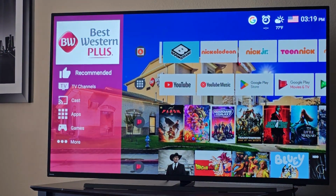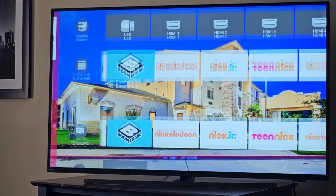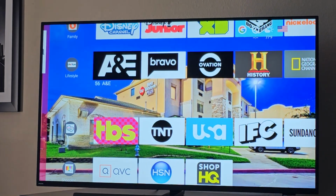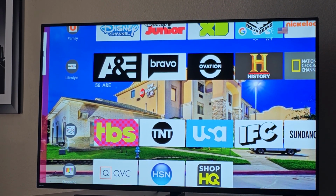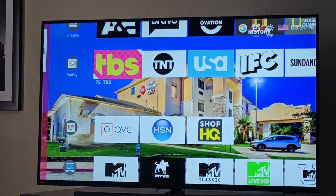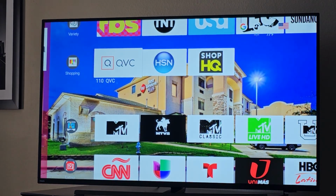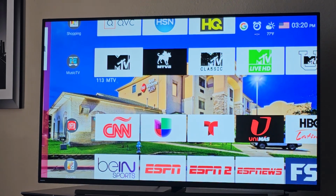So if I hit the home button again, I go right back to the main screen. I'm gonna go down here to themes again, and I'm gonna arrow back to the left, and then start arrowing back down through the categories so that you can see you've got lifestyle channels, which are your A&Es, your travel channels, your Destination America, cooking channels, stuff like that. Variety are all your super channels, and other channels that run a lot of the older content, but are series and stuff like that run. And then you've got your shopping channels, your music channels, which most of those nowadays are reality TV channels.